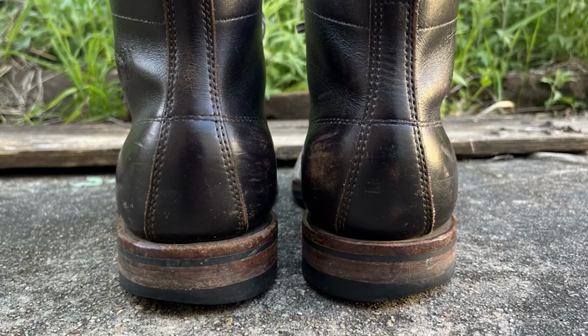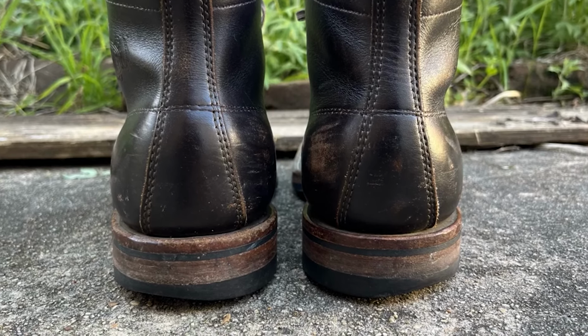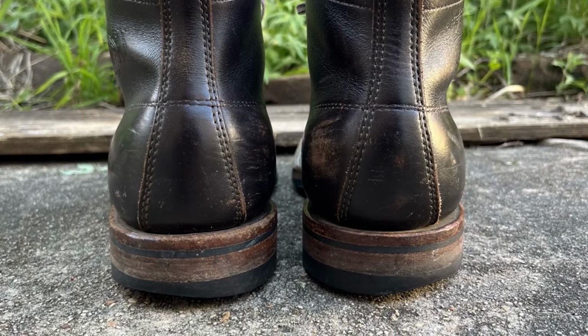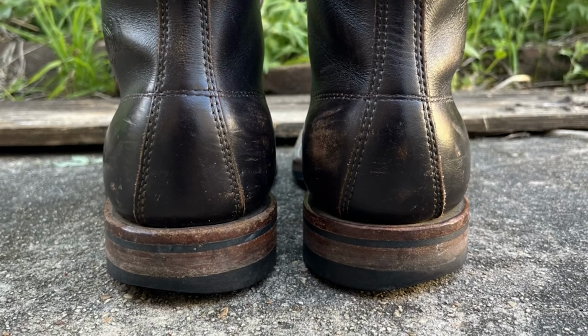I have conditioned these boots once, and it was with Sapphire Medaille d'Or, because that's just what I happen to have. It was a gift to me. And they've just really been looking great with time.